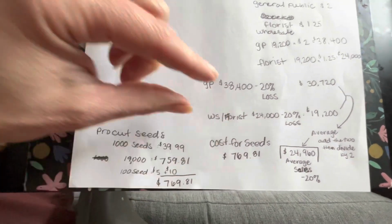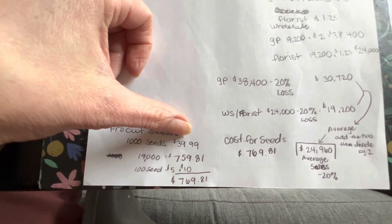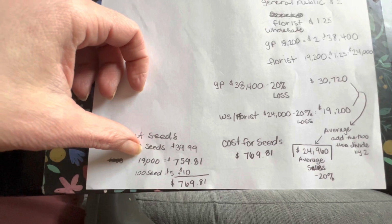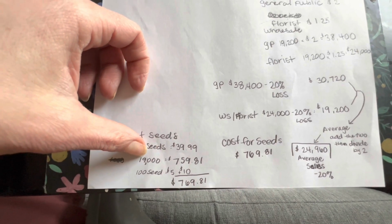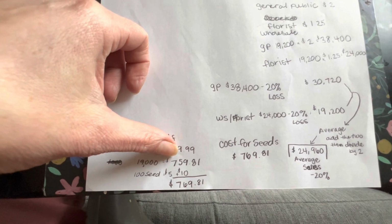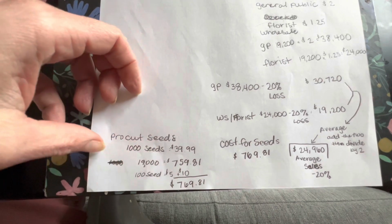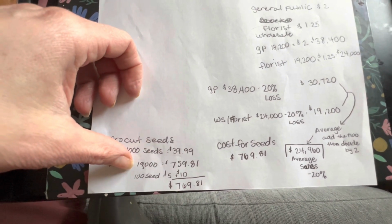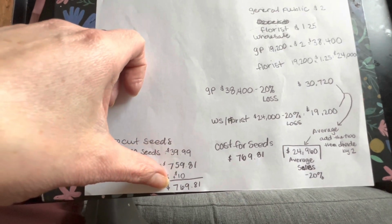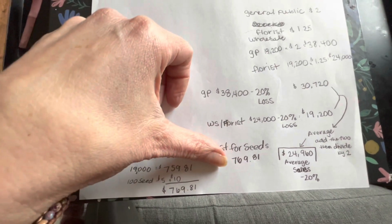Now, the cost for the seeds, for ProCut seeds, for 1,000, I paid $39.99. So I'll need 19,000 seeds over the total 12 successions, which would be $759, plus another 200 seeds, because the total seeds that I'll need are 19,200. So the total cost of the seeds is $769.81.